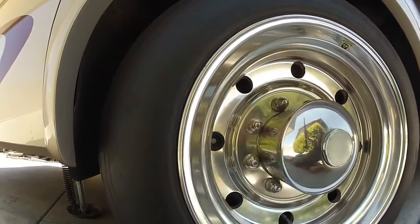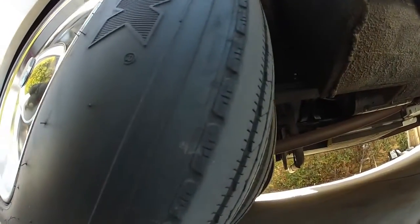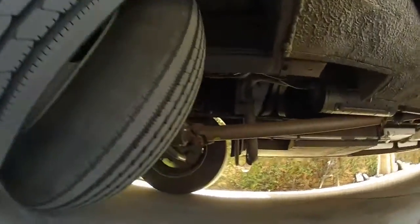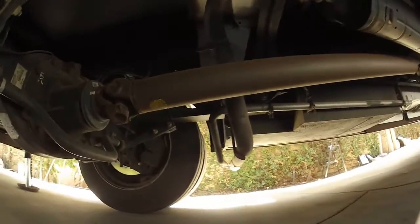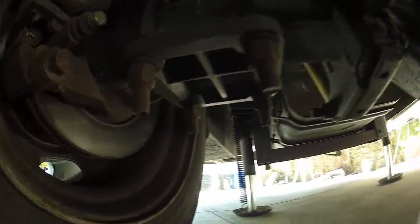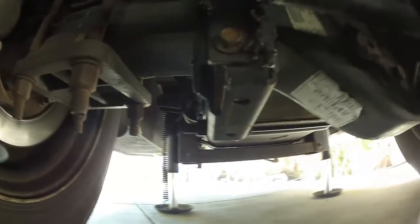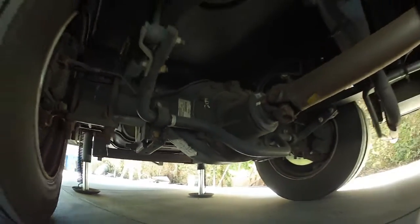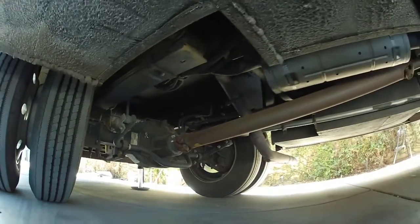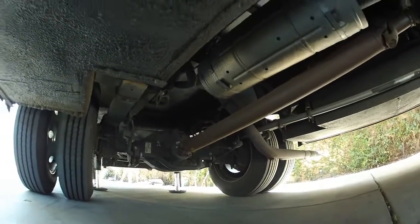So taking a look at the tires again. Try to get the camera at the right angle. Look at the driveline. You have a rear anti-roll bar. Look again at the brakes. The rotors look really good. Those are your rotor discs. There's not much corrosion or rust underneath here.